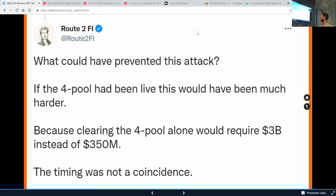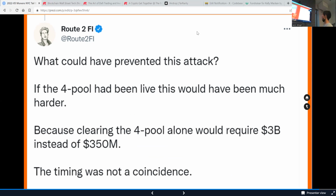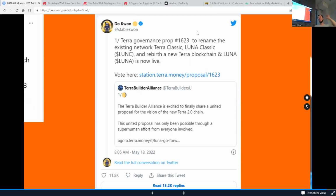Okay, so then this guy was explaining how if the fork pool came much, it would be much harder to depeg the USD. It would require $3 billion rather than 300. But anyway, the point was, you know, the attacker waited for this to happen in the first place. So I don't think this would have worked. Right. And essentially it goes from $1 to under $1, and then it spirals down to 0.00001 of $1 until the point where it's basically worthless.